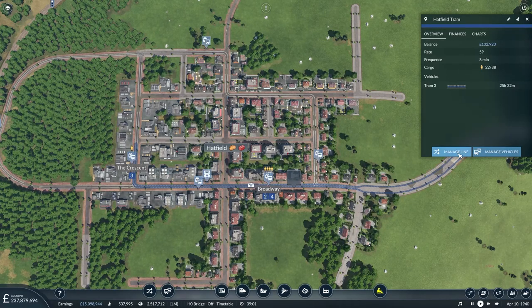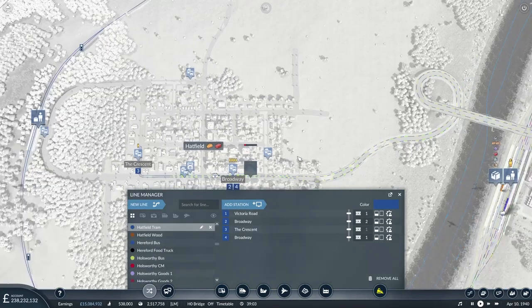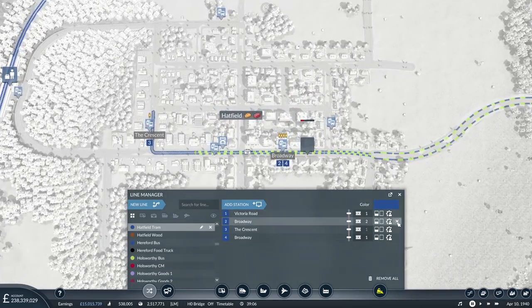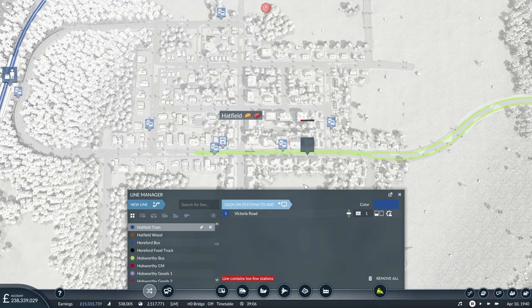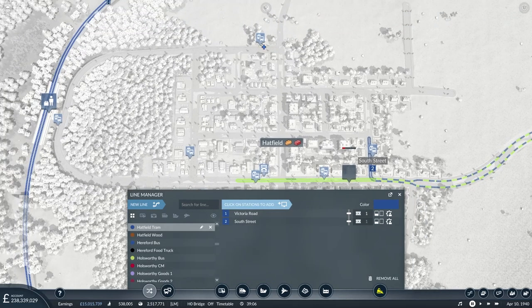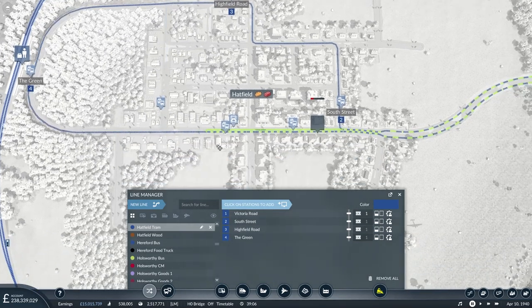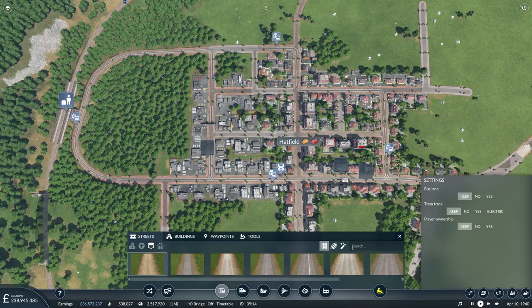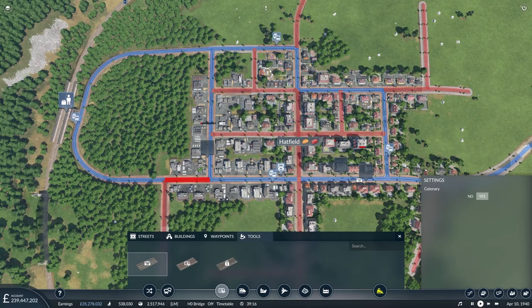So now, Hatfield Tram. So you're going to start off at Victoria Road still. That's fine. But then after that, we need you to go here, here... Here. Here. There we are. And this road here is just going to be normal street now. Cool stuff.